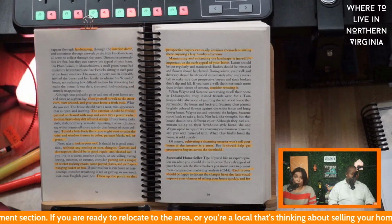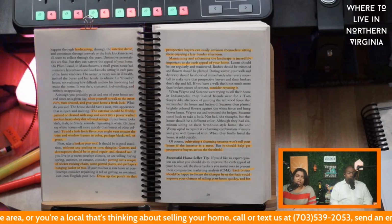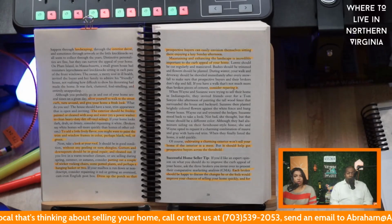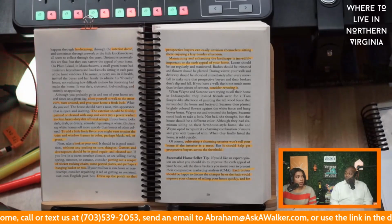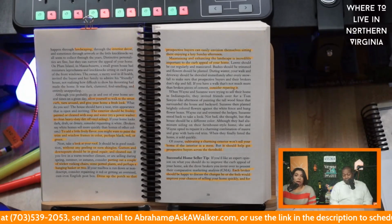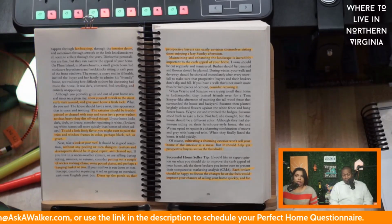Your grass is green as it should be. Any trees are pruned. If you have a bush that's dying or overgrown, that you trim that. So just make sure you're doing the maintenance that ideally would always be done. If you're not on top of it all the time, be on top of it now. Just make sure that it is showable and that it shows your home in the absolute best light.